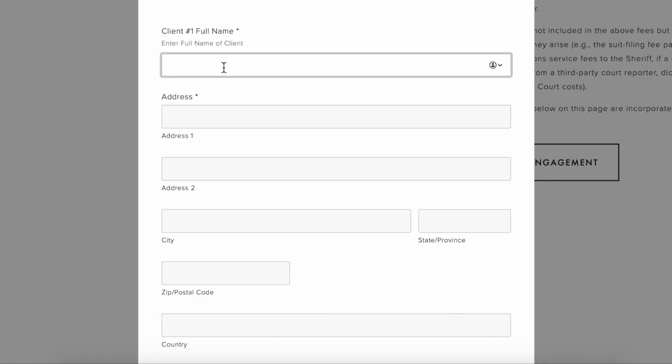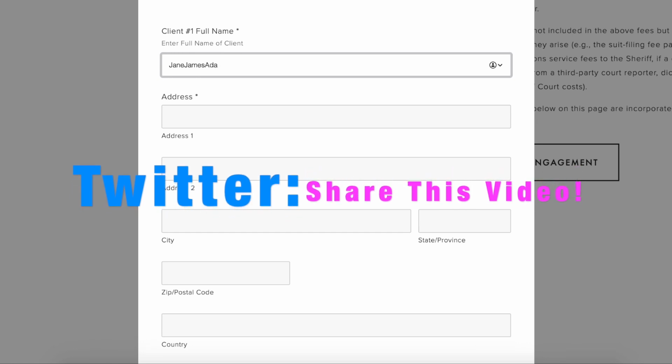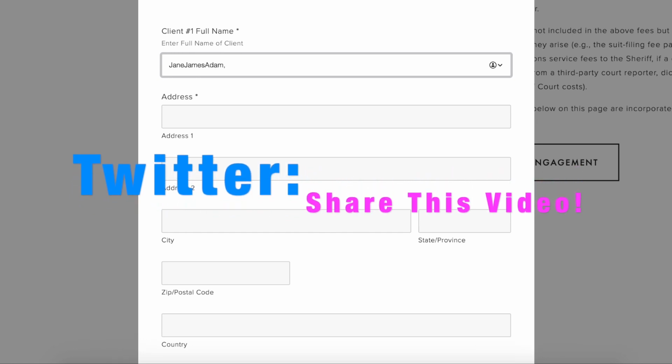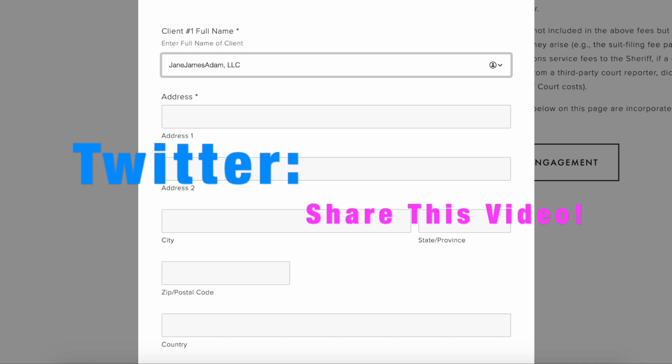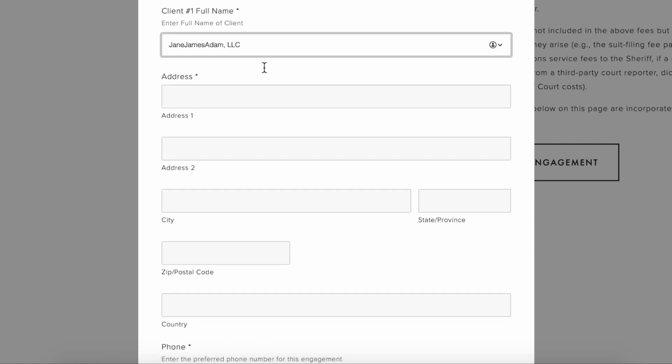Let's do an LLC, and I'm just going to make up a name. I hope this isn't a real LLC. Let's call it Adam. That can't possibly be an LLC. I just made that up to illustrate. So pretend that's the name of the LLC who is signing up for your service for this particular engagement proposal.